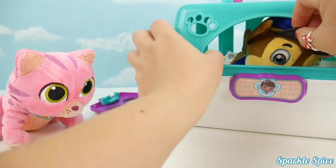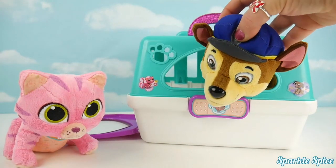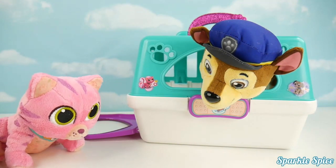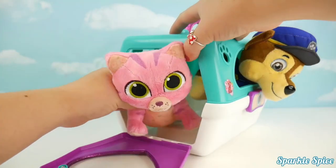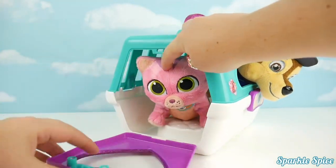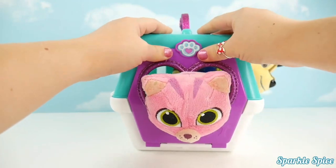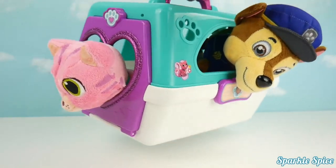And look. Chase can even have his head sticking out. Okay, little kitten, your turn. Meow, meow, meow, meow. All right, good kitten. There's a little spot for you to pop your head out too. I think we're ready to head to the vet for a little checkup for our lost kitten.